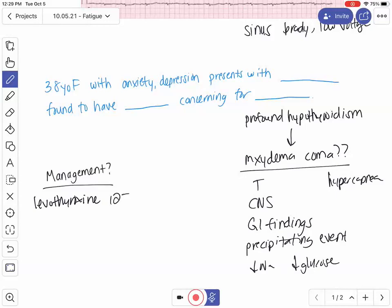Okay, so I'm going to write down what I hear. PO, 100 IV. Let's say she weighs 70 kilograms, standard. Okay, so weight-based, 1.6 micrograms per kilogram. And do you want to do IV or PO, Evan? PO. Third table, what are you guys voting for? I'll do 150 PO, okay.